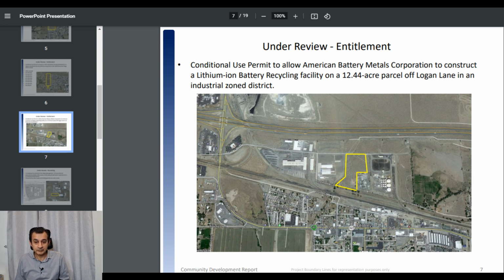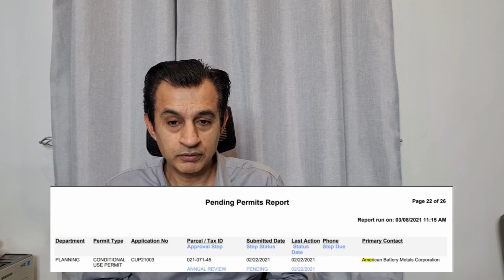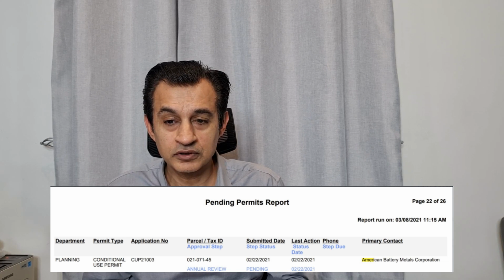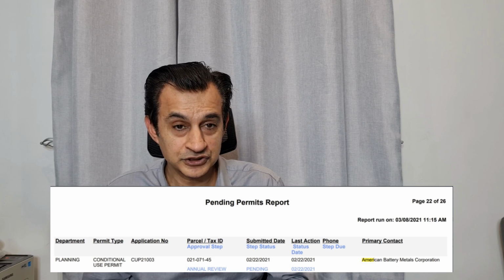We now have confirmation of this project, and now let's look at the finer details in terms of how this was confirmed. So this is a copy of the pending permits report from the website, and if you see on the top right hand side, this report was run today on the 8th of March 2021. So let's have a look at the headline. So it's from the planning department, conditional use permit.